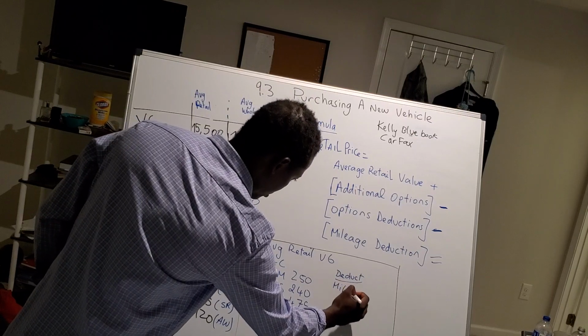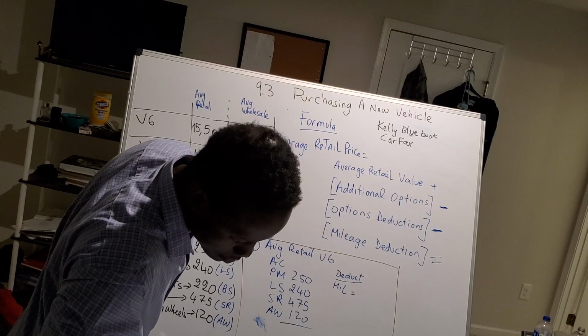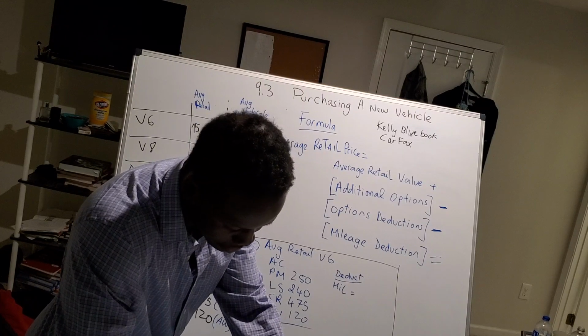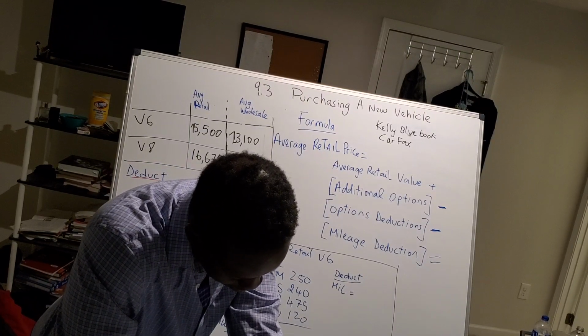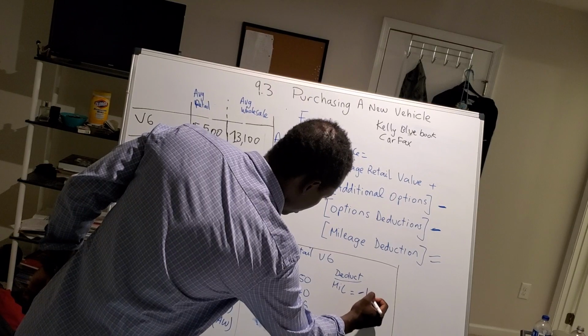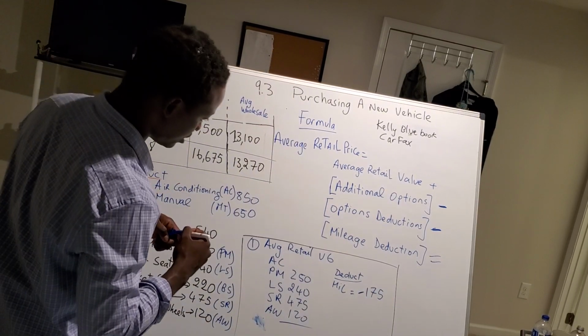Mileage is 42,510. Now I did not add the 40. So okay, they said the mileage. If the mileage is between 40,000 and 50,000, you gotta subtract 175. Again, like I said, this will be in the notes that we have.